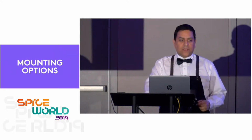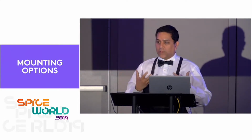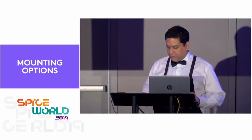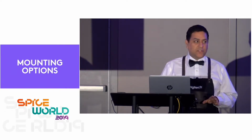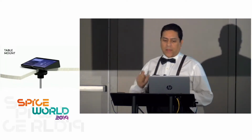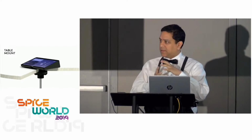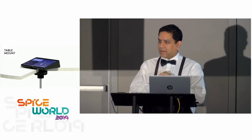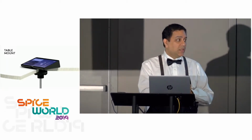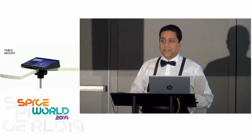In terms of mounting options, we understand a lot of times people don't want cables coming out the back of devices. They want really nice, clean installs, especially as you get up into boardrooms and things of that nature. So we have a few different mounting options for Tap. So the first is the table mount, and this will go through about a 3-inch grommet hole that you would drill into a table. It screws on to that grommet hole. It allows 180-degree swivel, 90 degrees in each direction. And your cables will actually run down through the grommet instead of out the back of the device.